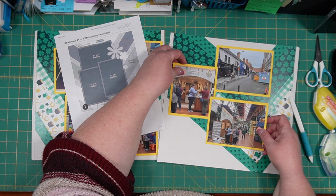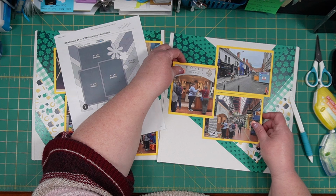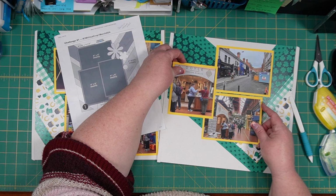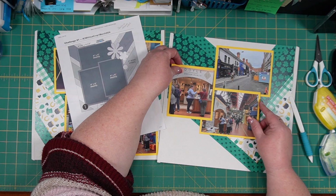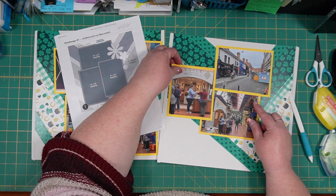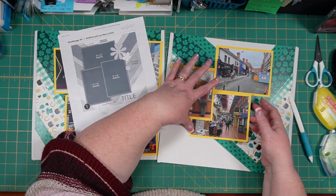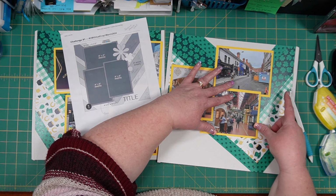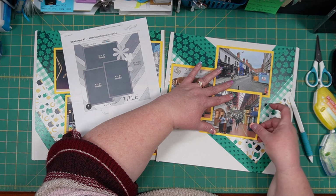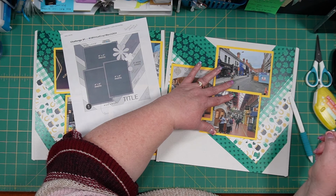My photos are just not quite what I would have wanted. We can kind of do like that. How's that? You gotta work with what you got, I suppose, right? Oh, come on now. Don't be like that. Crooked.